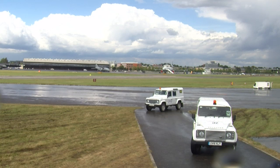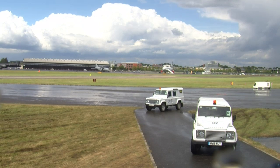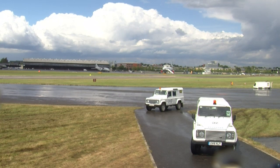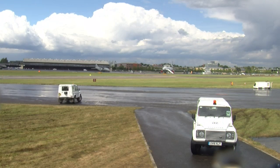Our spotter has spotted it. Our spotty spotter. Coming in from the left, it should be. So positioning to run in from the left. This is the very pretty Starduster.